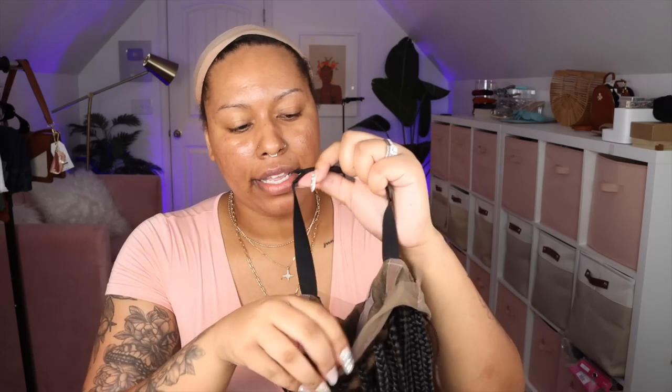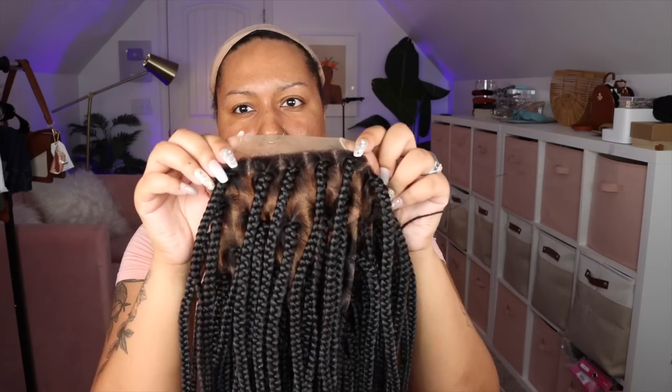So let's take a look at this cap construction. Full lace cap. You got lace everywhere. You have a comb on the right and left side. You have an adjustable elastic band. You have that lace that goes all the way around. So this is like a 360 cap construction. Then we have a comb in the back and adjustable strap. So a lot more features there.